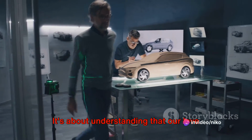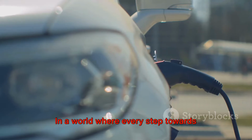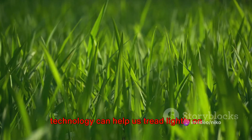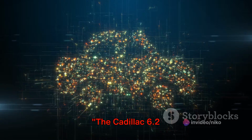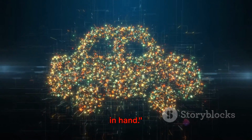It's about understanding that our love for cars shouldn't come at the expense of the planet we call home. In a world where every step towards sustainability counts, the Cadillac 6.2 engine stands as a shining example of how technology can help us tread lightly on our planet, even as we enjoy the thrill of the open road. The Cadillac 6.2 engine proves that power and environmental responsibility can go hand in hand.